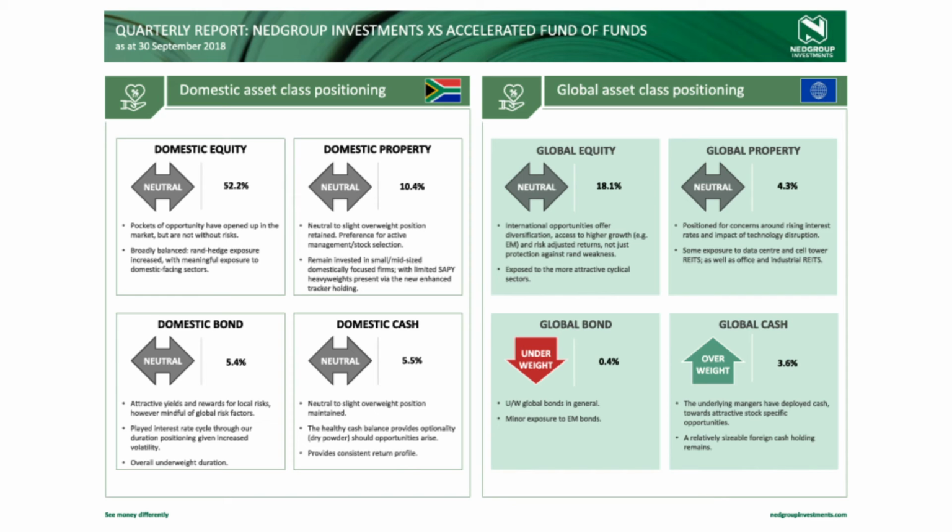On the offshore side, we are currently sitting approximately at neutral weight for our global equity and property holdings, and we are overweight cash, and consistent with our long-term views, we are underweight global bonds while the Fed is in an interest rate rising environment.